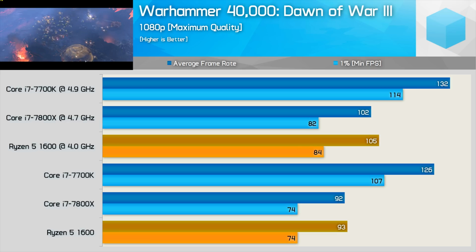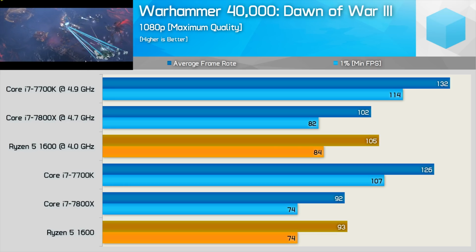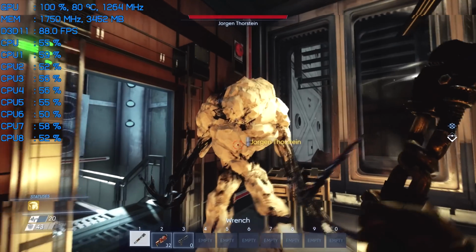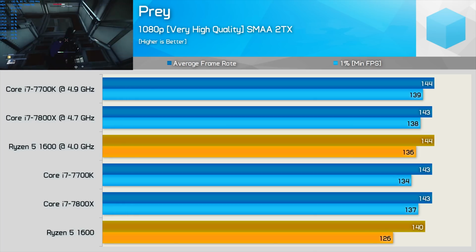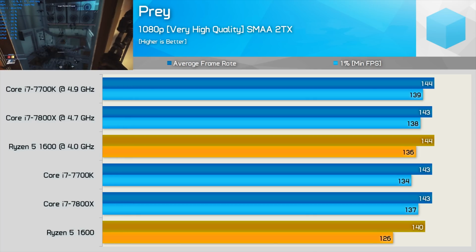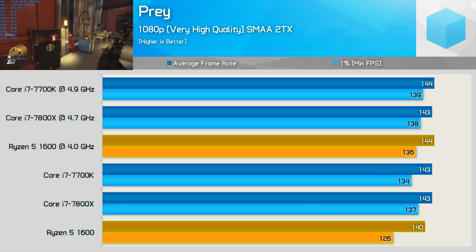And just to touch on the issues that I talked about at the start, the developers are aware of the performance issues that the hotfix created, and they're working on a fix, so hopefully that comes in the next week or two. Moving on, we have yet another game, this time Prey, and this one is a very well put together title. It's not particularly demanding on the CPU, but it still doesn't hinder CPU performance either, like what we see with a game such as Far Cry Primal, for example.